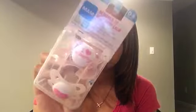So I believe these are 0 to 6 month pacifiers, and I'm sure I'll get some from the hospital. And I also bought these pacifiers, and these are also 0 to 6 months. They come in this little sanitary case. The top one says I love mommy, and the bottom one's just a heart, and they're pink. I love them so much. They're really cute, and I haven't taken these out of the packaging yet because they fit. So this is her little pacifier collection so far.